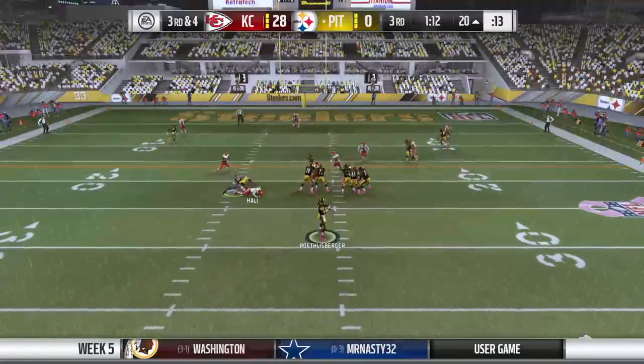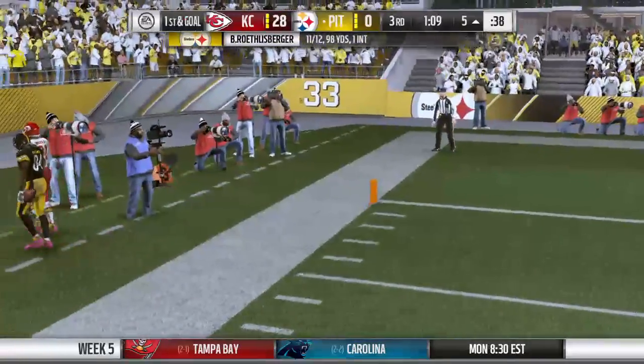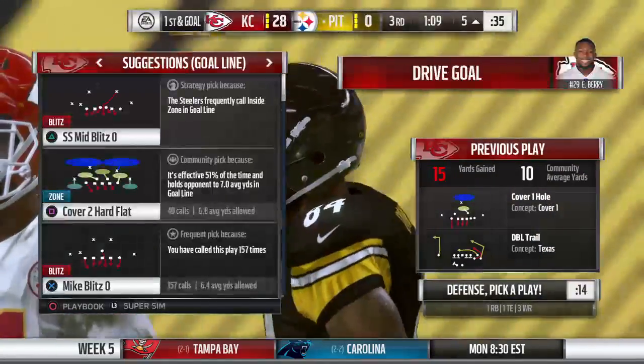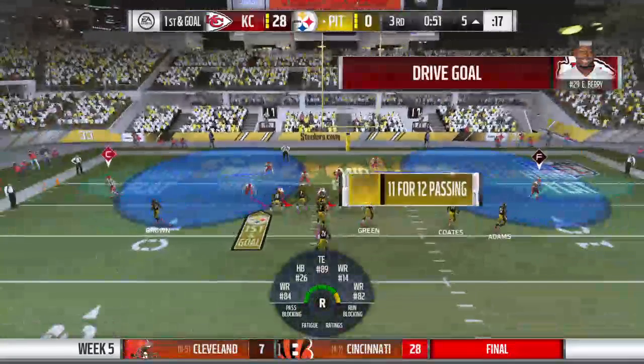From the gun on third down, it's Roethlisberger. And he'll be out of bounds all the way down at the 5-yard line. It's a really nice 15-yard pickup, and now it's first and goal. He's such a good route runner. Shows it there on third down. Very proficient and a good pass.